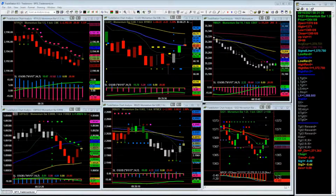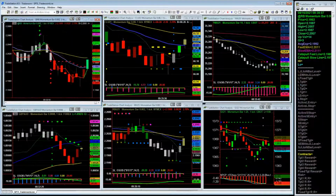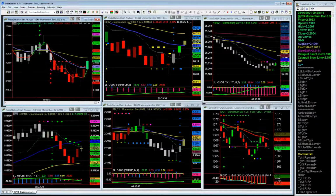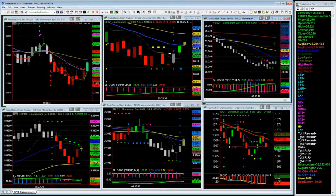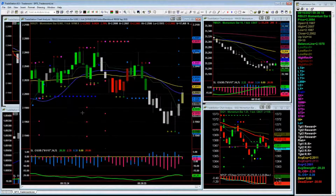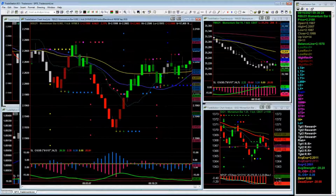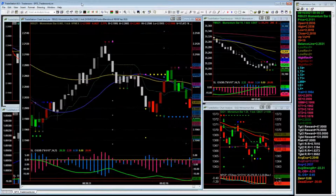And I believe I should have a catapult unleaded here. Here we go. Catapult unleaded. Because I want to keep an eye on the YM. And then Spotlight unleaded. Let's look at that one first. So lots of action right at 9.